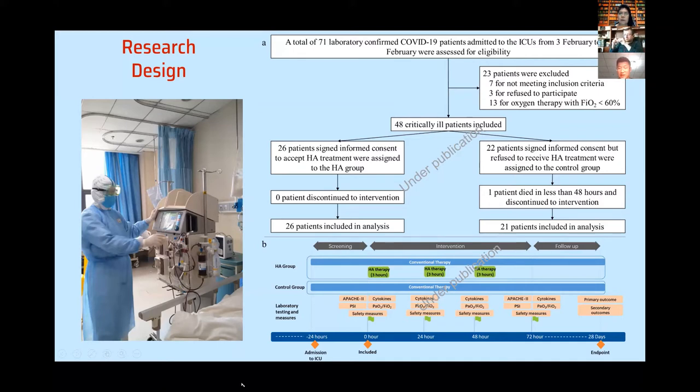All sequential patients admitted to the ICUs of the two research centers were recruited within 24 hours. Patients included in both groups received standard conventional treatment according to the guideline for COVID-19 by the National Health Commission of China. Additionally, a patient in the HA group underwent HA type hemoperfusion once every 24 hours for 3 consecutive days. Each hemoperfusion session lasts for 3 hours.